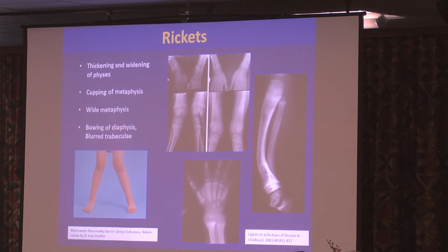So how does rickets look in cystinosis patients? This is a reference from the Archives of Disease in Childhood. Again, the radiological presentation: thickening of the epiphysis here, and cupping of the epiphysis. I don't know if you see where the mouse is pointing. Wide metaphysis, mostly at the knees.